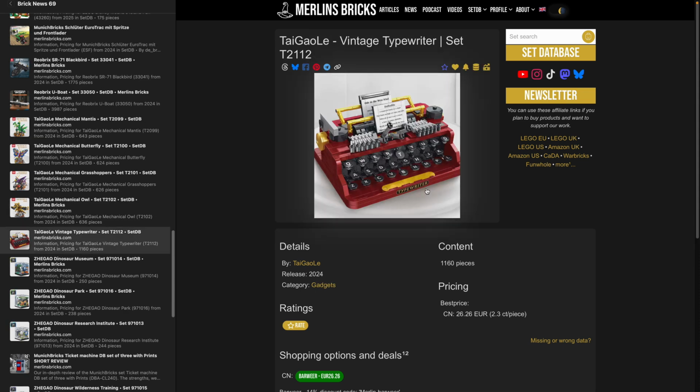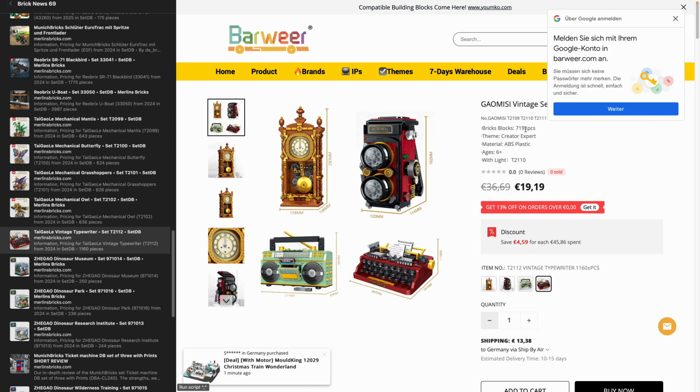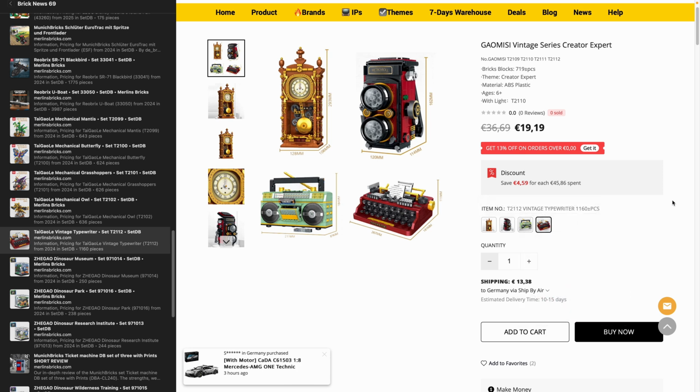And then we have from TGL, this should be TGL like the core brand. I think maybe it's also Gaomizi. I don't have a picture with the brand logo here. The vintage typewriter 2112, and it's a typewriter with 1160 pieces, and it's going to cost you only $26 over in Asia. So that's a pretty good price point, 2.3 cents a piece, honestly. Maybe my ZTB made a mistake here. Sometimes this whole shipping calculation, no, actually it's 4 sets. Okay, I need to check this out. Yeah, like I said, the price is not correct. The typewriter is actually more expensive. So I think he made a mistake here with calculating the shipping and the price point. It's actually wrong by $10. Nevertheless, we have here the typewriter.